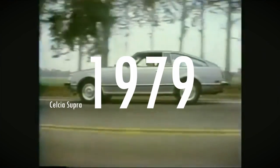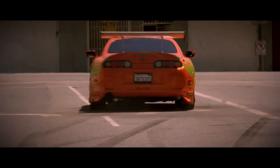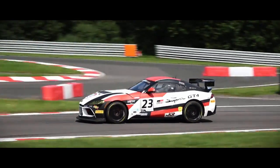From a car that started off just as a trim option for a separate model to become its own model later on and steal the hearts of millions of car enthusiasts around the world, and to finally be accepted as one of the lineups for Toyota's racing division, Gazoo Racing. A racing team that doesn't have that much history, but has an amazing track record.